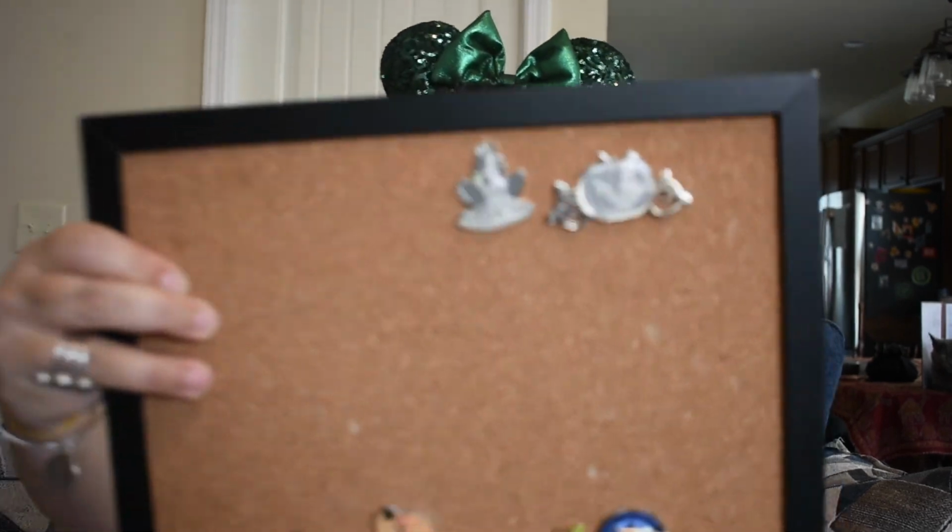And my dog is being utterly adorable right now, playing with one of Jonah's best friends. We can't see her. Guess what I opened? Everybody guess. I'm smiling. You opened something. I did. I bet it was a pin.